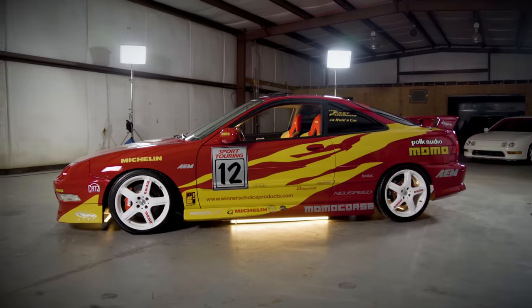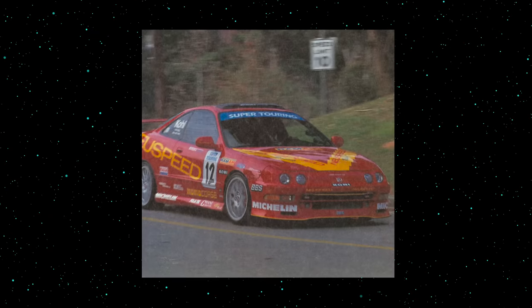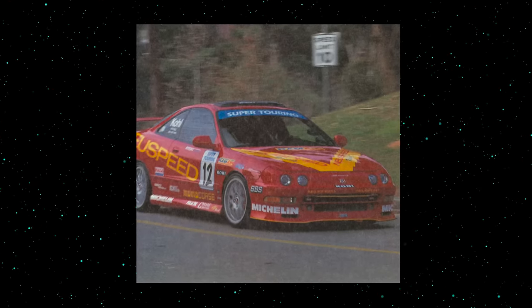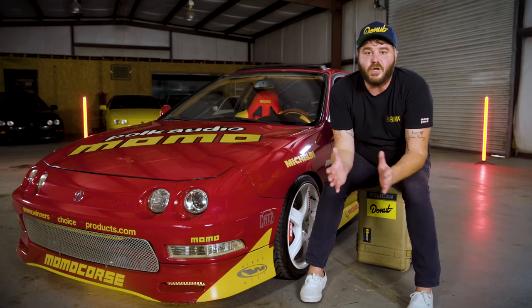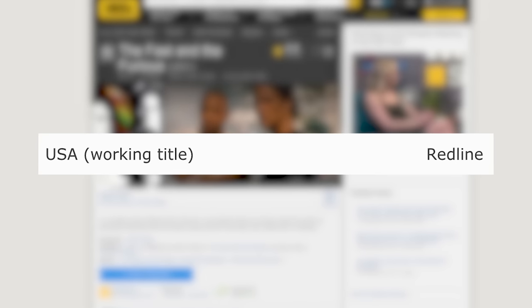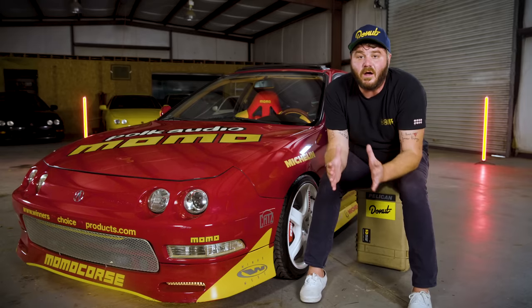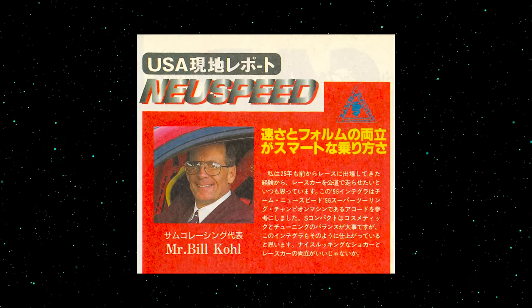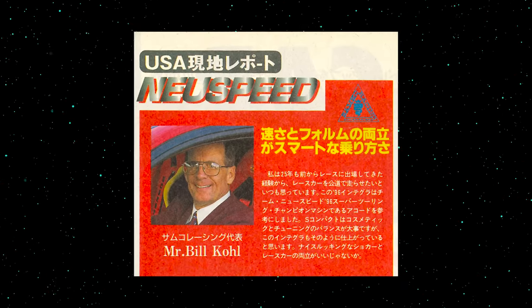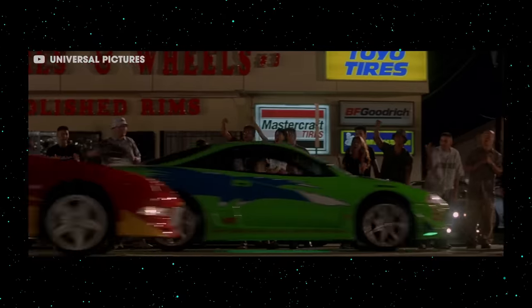It was the epitome of 90s tuner culture and was a mainstay at New Speed's SEMA booth for years. So it was only fitting that when Bill showed up to the casting call for Redline, AKA The Fast and Furious, it's called a working title, director Rob Cohen loved the car. He was surprised though that Bill was a 60-year-old man and not a teenager. But honestly, Rob, no teenager could ever afford to build a car like this, except for maybe Tanner Fox.